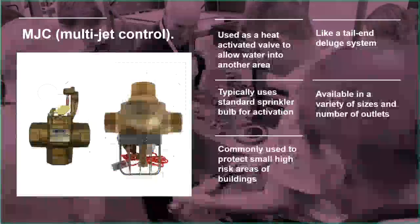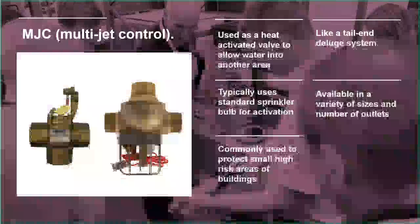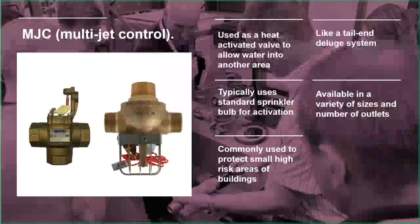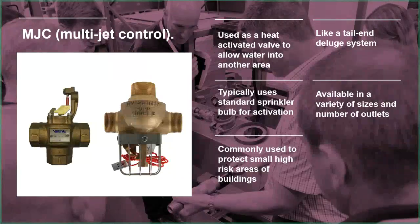Okay, a couple of other things. Multi-jet control. This isn't a sprinkler system type as such, but it can be used almost like a tail end deluge system or tail end dry system. So you've got an ordinary wet system, and then at some point you install one of these, and then you can have more pipe, more heads, and that's a dry thing.